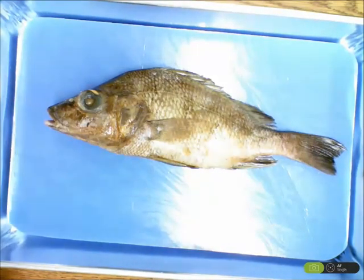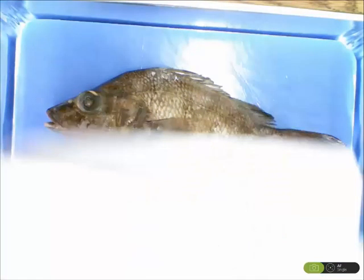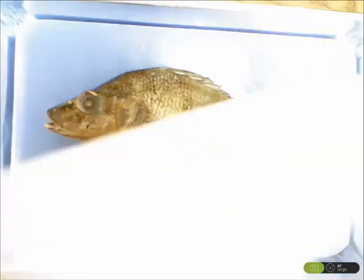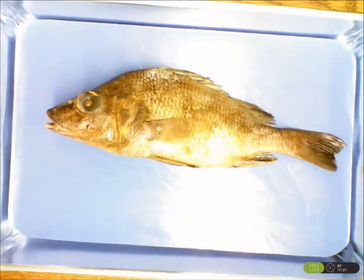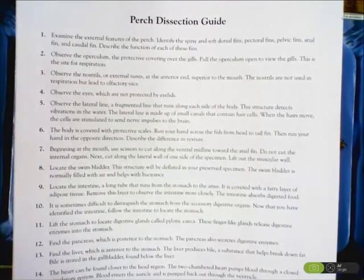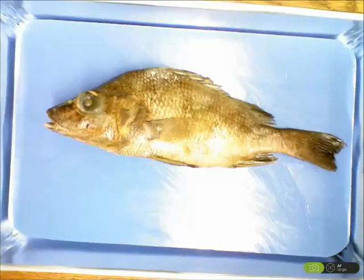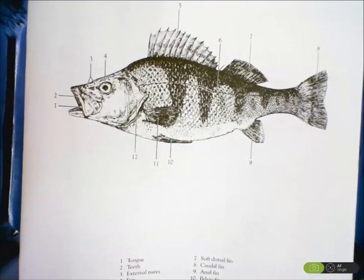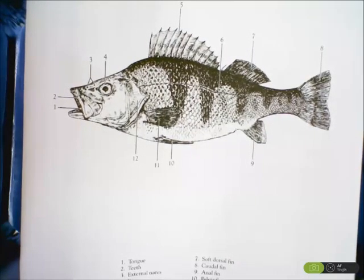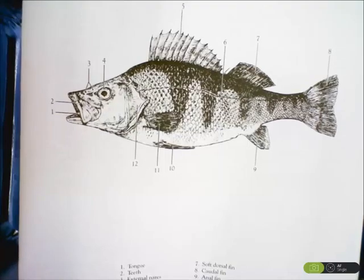In order to complete this dissection, each group will need a comparative animal dissection guide. It looks like this. You're going to open up your comparative animal dissection guide to page number 24. On page number 24, it has our perch dissection guide. I'm going to walk you through what's found there in this video. You'll notice that the picture looks slightly different than the perch that we are going to be identifying. All of the external structures are going to be the same. Internal structures are going to be the same. The only difference is the species in this case.